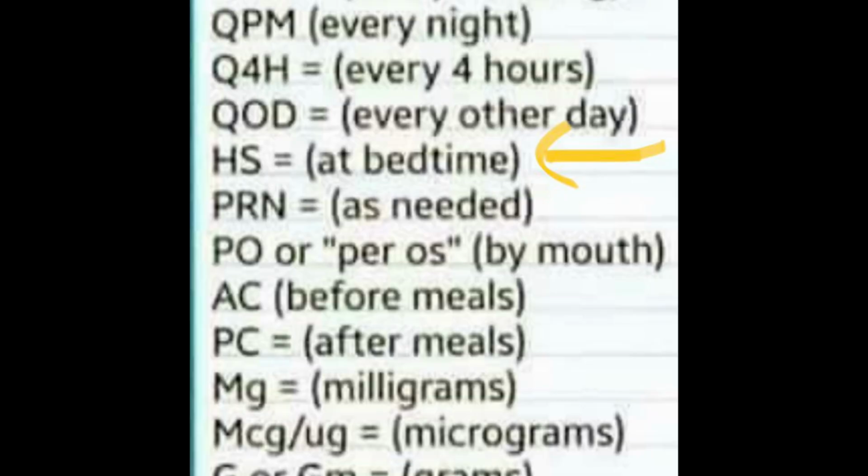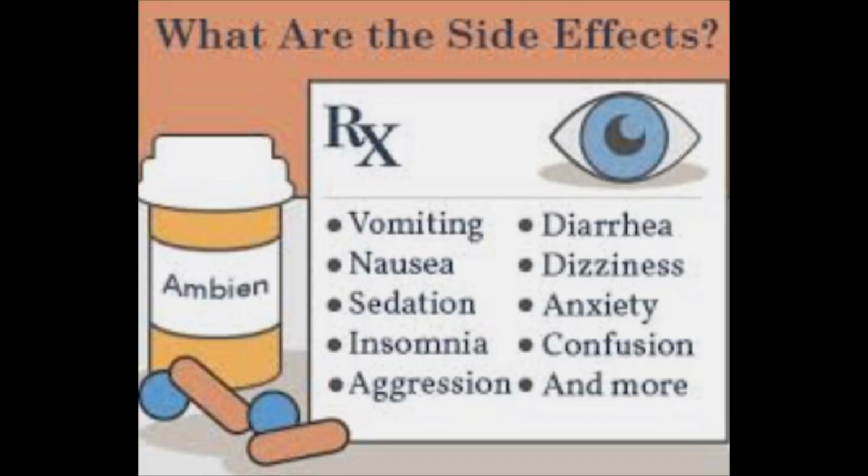Some medications are given at HS, which is bedtime. So know which medications that you give in the day, know which medications that your hospital gives at night. And some medications are given at night due to the side effects. So when you experience side effects of the medication, you usually sleep through those side effects. Some medications are given in the daytime.